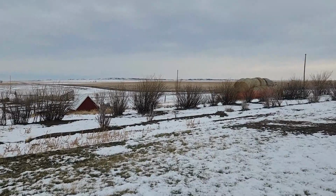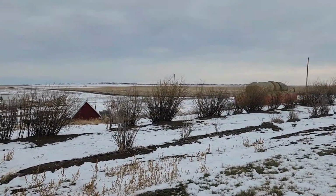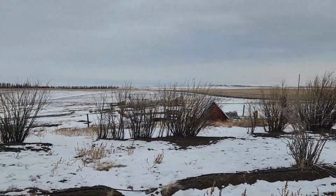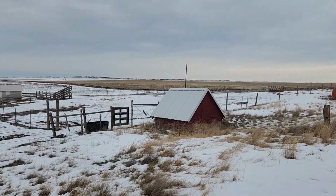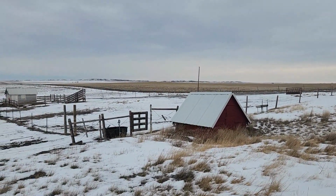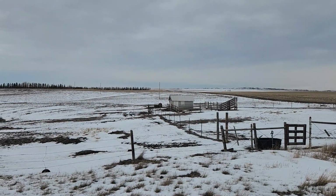Then when we head over to the cow pasture here, you can see we got our nice little bale stack there. It's always a fun job trying to keep the deer out of there. We kind of go through the tree rows here, and that little red house is actually just an old well pump house we sometimes use. And then we've got an old little tiny barn.